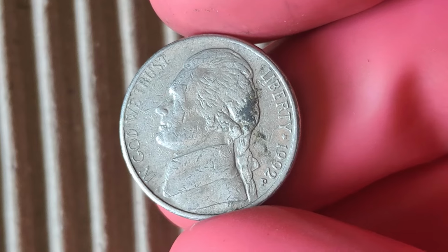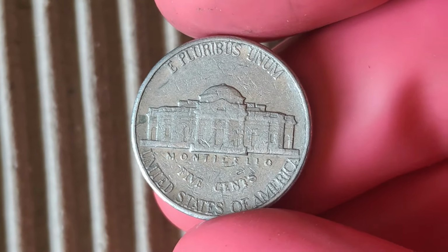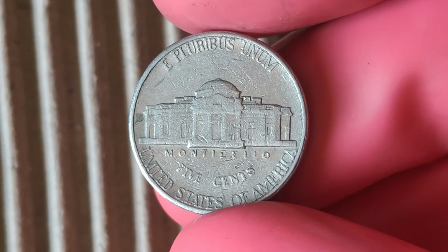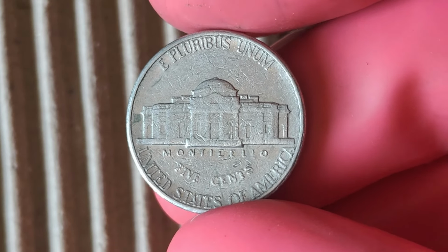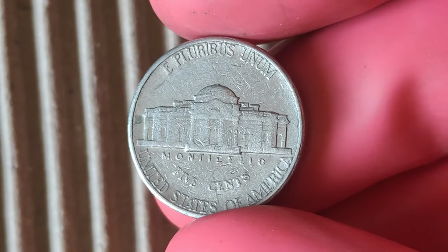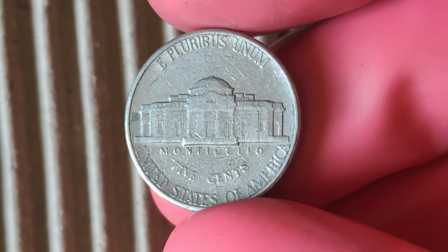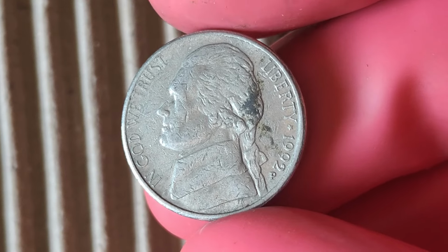There's also speculation in the community about transitional errors, coins minted with design elements from different years. While nothing has been officially confirmed on that front for the 1992P, collectors are always on the hunt for these anomalies. And if you find one, you could be holding a coin worth tens of thousands, maybe even more.